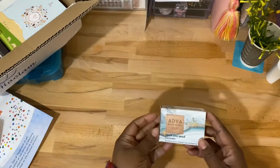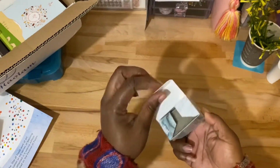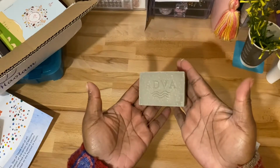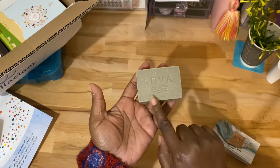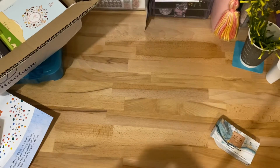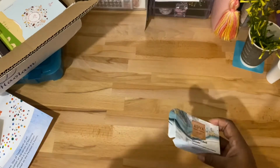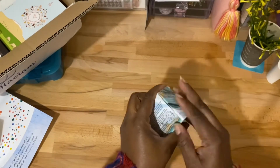And yes, I always love the soap. I received the Adva Natural Treasures Dead Sea Mud Lavender Soap. Let's see, this is what it looks like. It's a gray color and it's embossed with the Adva symbol. Oh my gosh, that smells good. I have smelled some soaps and they just don't smell right to me. This, oh man, that smells amazing.